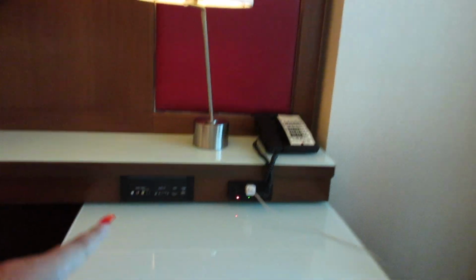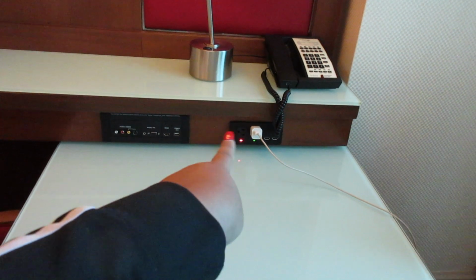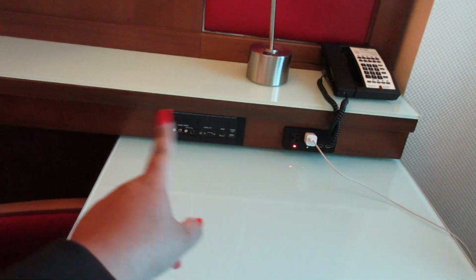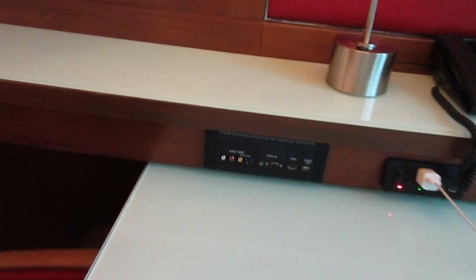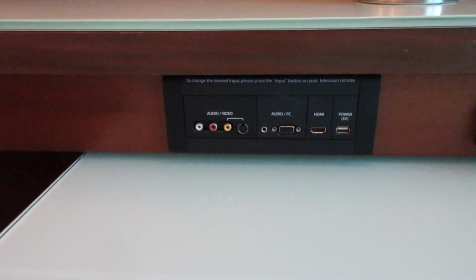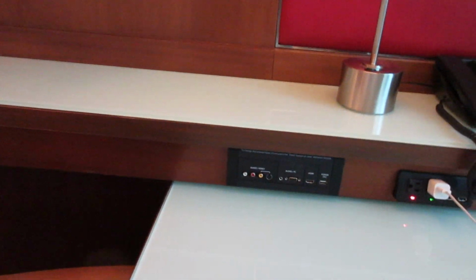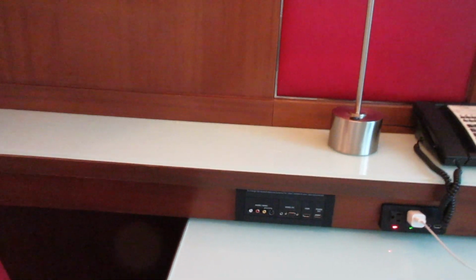TV. And then over here has an actual desk. Has somewhere you'll sit on this side and then an actual desk chair on this side. This is my phone, my glasses and stuff. Another lamp. I like how they have these ports right here, there's USB, regular stuff, and then HDMI, sorry, and different types of power. So if you want to bring your Xbox or PlayStation or whatever, you can.